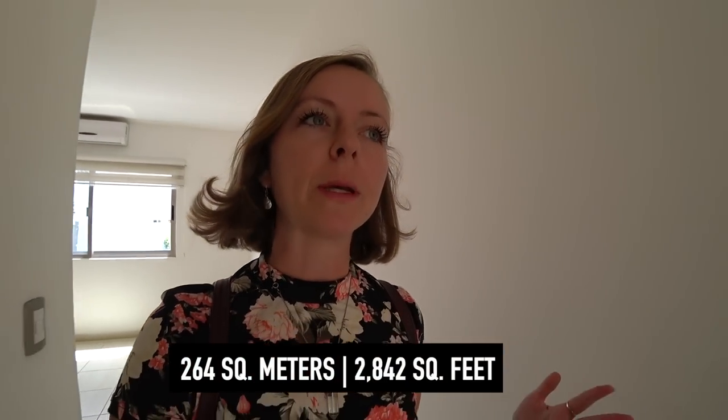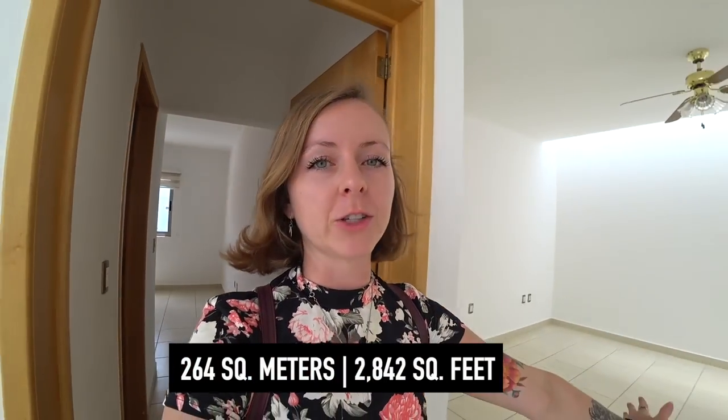The house in total is 264 square meters, and I do feel like overall it just has a much nicer flow with light coming in from all angles. I also can tell if you open the windows, you would get a good cross breeze if you didn't want to use those AC units. But I just think this one I like a whole lot more.